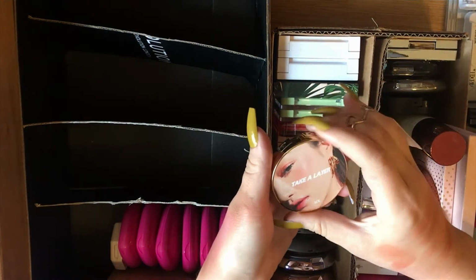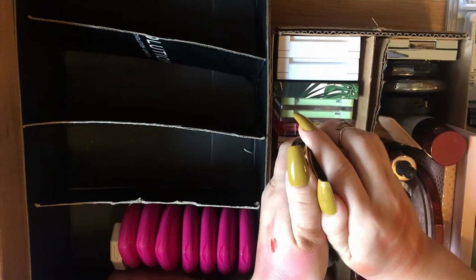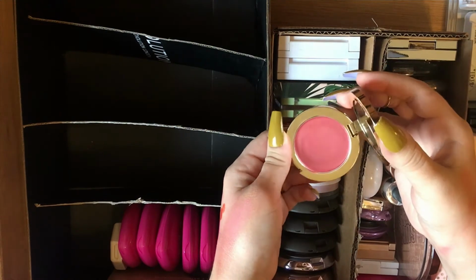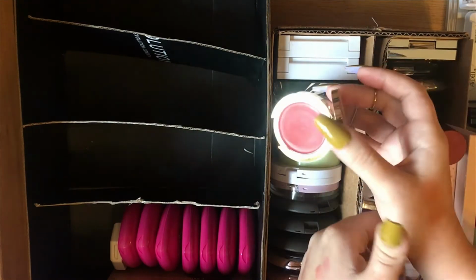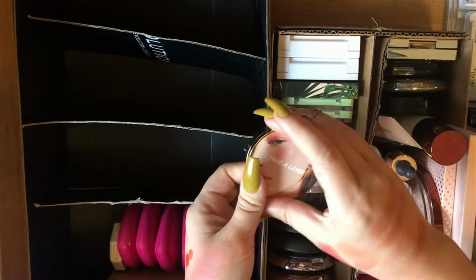All right, I have 3CE's Take a Layer Multi-Pot. I only use it as a blush, but you can put it on your lips and whatnot. It's just a good red color, so yes, I'm keeping it for sure. You can see how pretty it is. Yeah, so yeah, I'm keeping that.